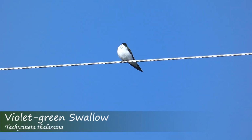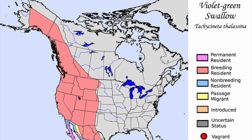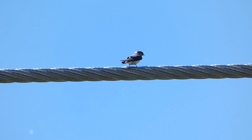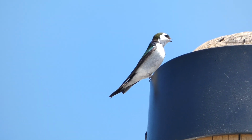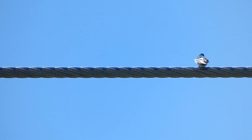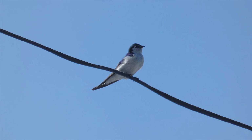The violet-green swallow is a beautiful bird of the western United States where they can be seen regularly in spring and summer. As their name suggests, these swallows have both violet and green coloration that shows vibrantly when the sun hits them. The bright green shows on the back, head, and shoulders, while the violet can be seen most prominently on the rump. The cheeks, throat, and underside of this species are all clean white.